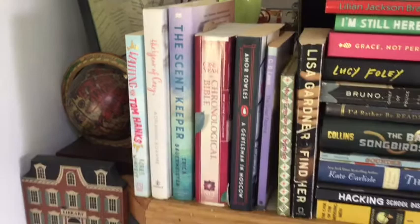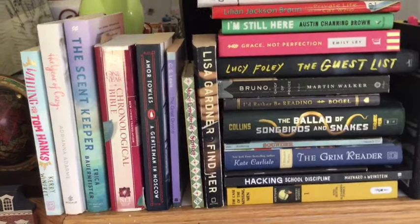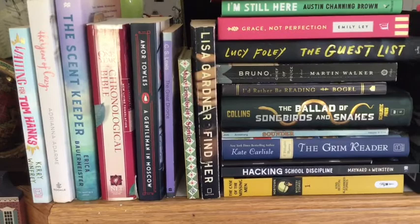So here are some of those 2020 reads. I know I didn't do Waiting for Tom Hanks, but some of these others, I might have gone back through and did it, but The Year of Cozy, The Scent Keeper, which I believe I did with a book club. Can't remember which one it was. Maybe it was Reese's Book Club, maybe. I had been reading the 1 year chronological Bible for a while. Obviously it took me longer than 1 year, but I try and read through the Bible every couple of years. And that was a good way to do it.